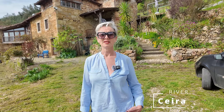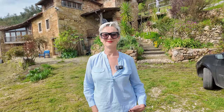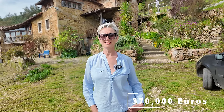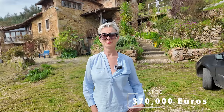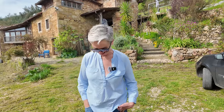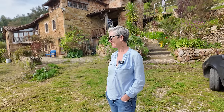Okay. This house is just incredible, folks. I don't normally want to move into a house, but I want to move into this house. Should we start with the price? The price is 370,000 euros. So any viewers, if they can lend me 370,000 euros, or just buy the house and let me stay here forever, that would be great. It really is something incredible.